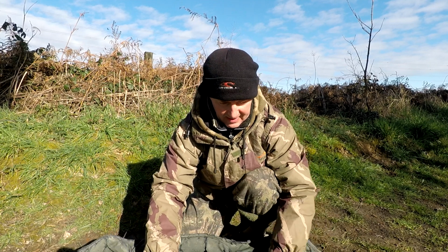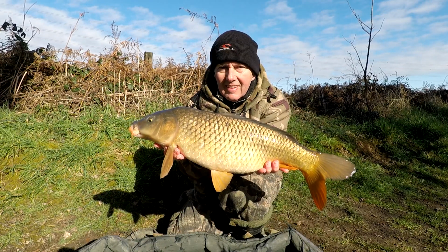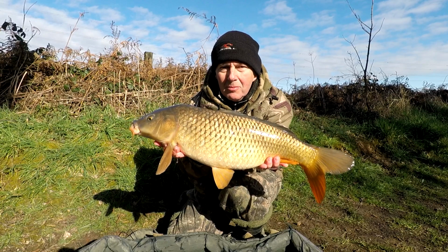Well, after that frosty start, the sun's come out quite nicely now. So I'm going to get a couple of hours in the sunshine to thaw my fingers out. But I've had some action. Again, it's not the intended species. Another immaculate common.